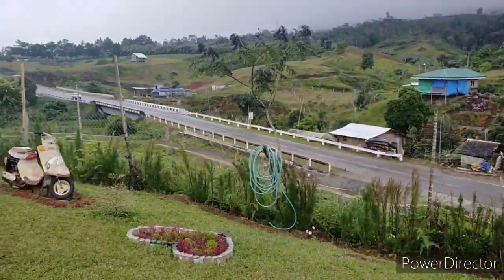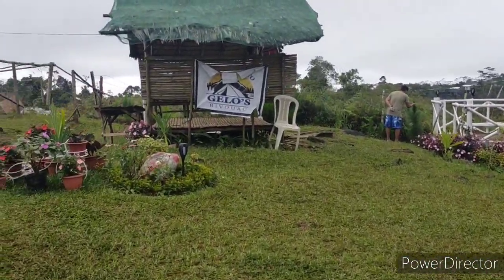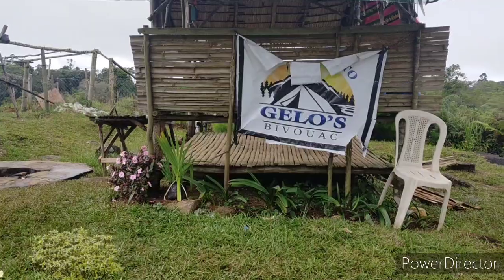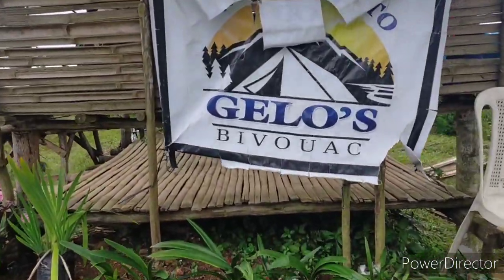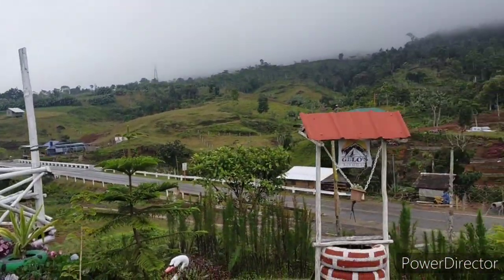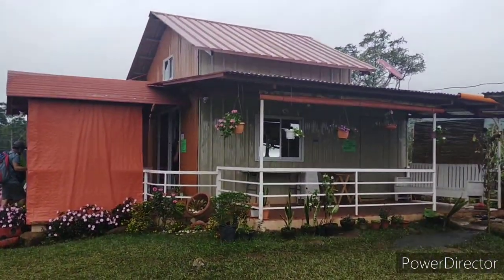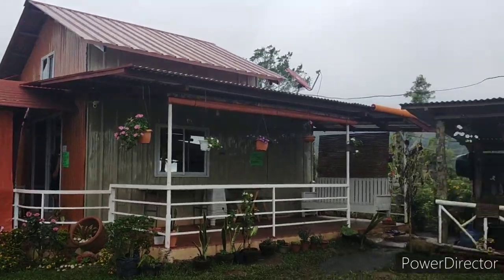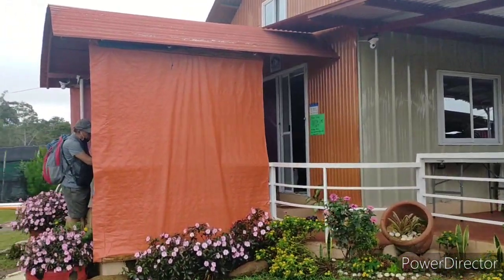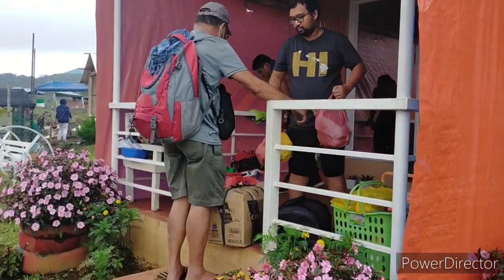So actually, we arrived here at 3 p.m. It's their check-in time. And check-out is 3 p.m. on the next day. So it was kind of raining a little bit, but it was okay. So they have here their cottages. And that's the house. That's our home for tonight. There's the dirty kitchen. So come on, let's check what's inside our home for tonight.